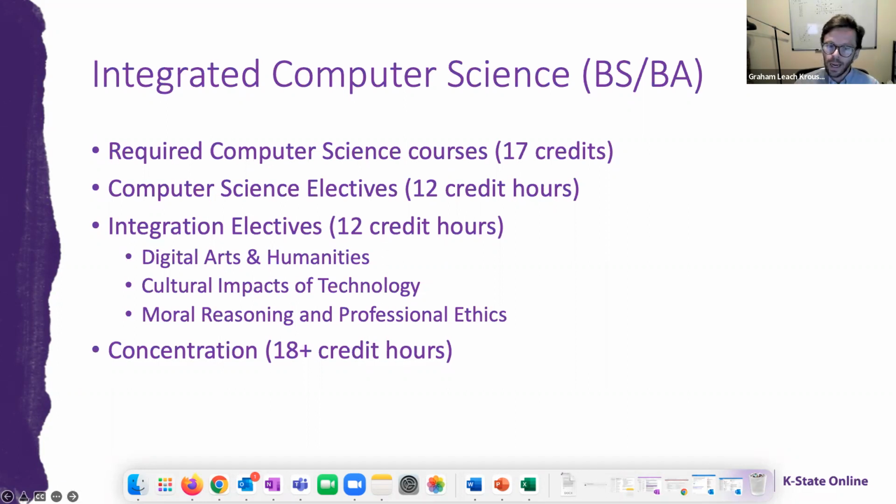Okay, so in addition to those required computer science classes that make up the computational course certificate, the BA also includes 12 more credit hours of computer science electives that add some domain-specific knowledge to the programming fundamentals that you get with the certificate. So I'll talk about that in a second. And then on top of that, there are two things that are distinctive and unusual about the way that we do integrated computer science.